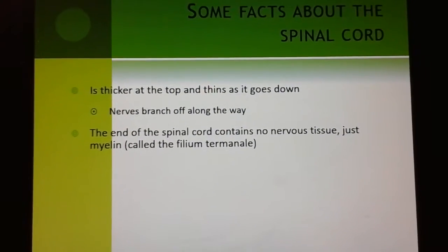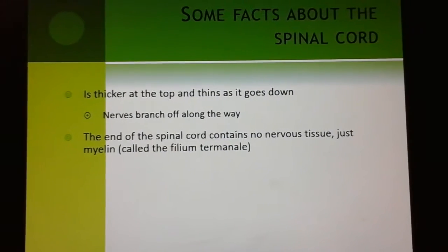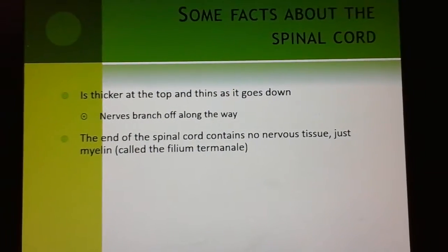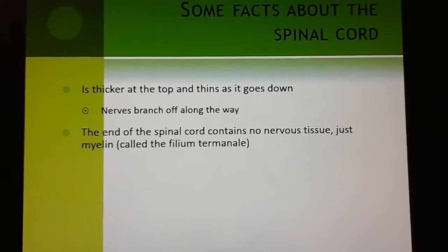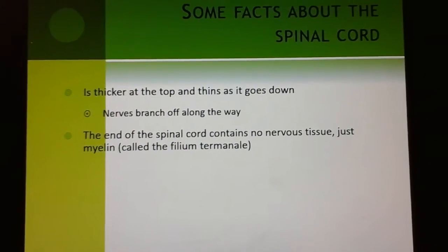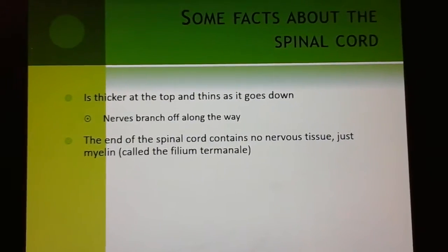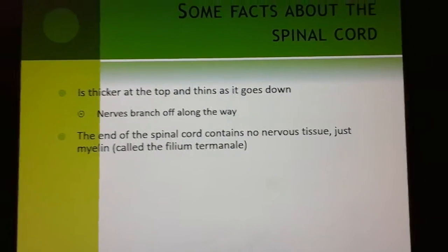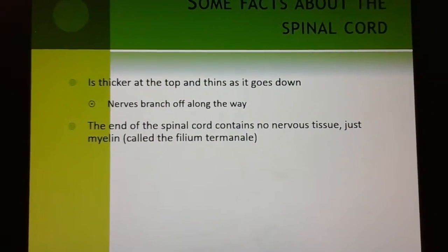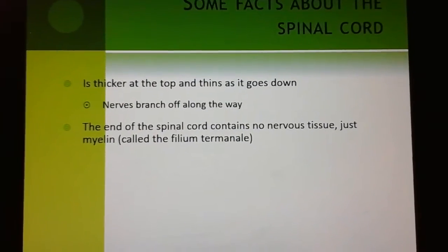Okay. The end of the spinal cord actually has no nervous tissue at all. It's just myelin. It's called your filum terminale. And remember, that is where your coccygeal bone is. And remember, your coccygeal bones are vestigial. They're tailbones, so we don't need that portion anymore. If you were a four-legged creature, a creature that had a tail, you would have a nerve that goes all the way down to the end, and that nerve's going to help you wag your tail. And the tails in those animals are used for balance.